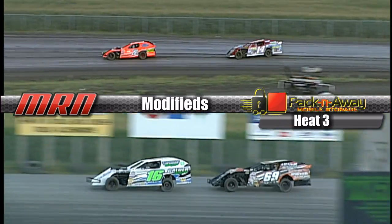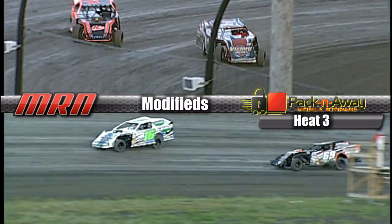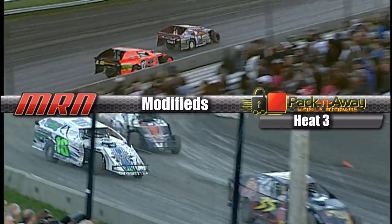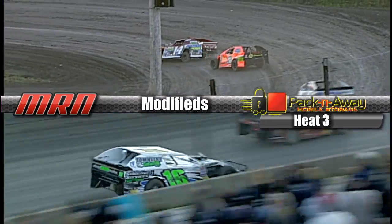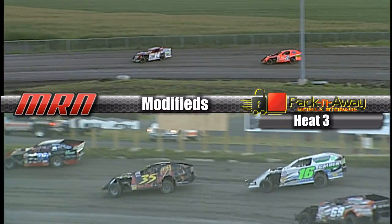Holton jumps up ahead, slowing down on turn number 3 and 4. And it's the opportunity that the 14 car needs. He takes the lead. Aaron Olson leading the pack on the 2nd lap.